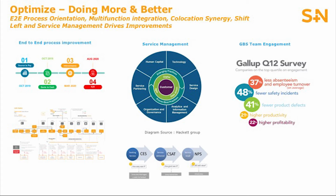Thanks to Hackett for that diagram. We really have followed the Hackett model for service management. And you can see at the bottom there, we have 3 scores of customer satisfaction, which is critical to us. So we have the customer experience score, and we ask the question, whenever we do something for them, how easy was that? We have the customer satisfaction score, was how well did we do? How good was it? And then annually, we have an NPS score. We're just sending out our 2020 NPS survey to our entire organization right now. So we really look at those things.